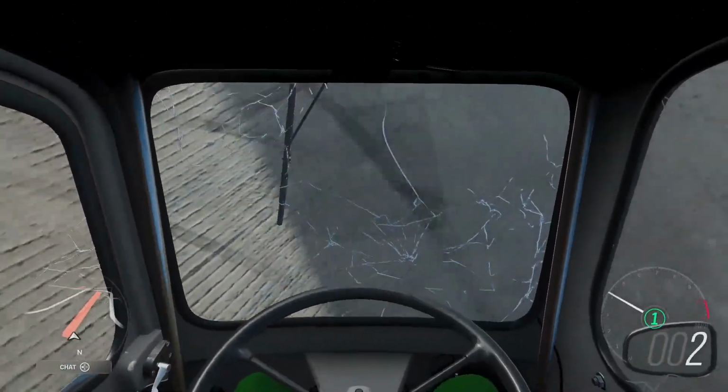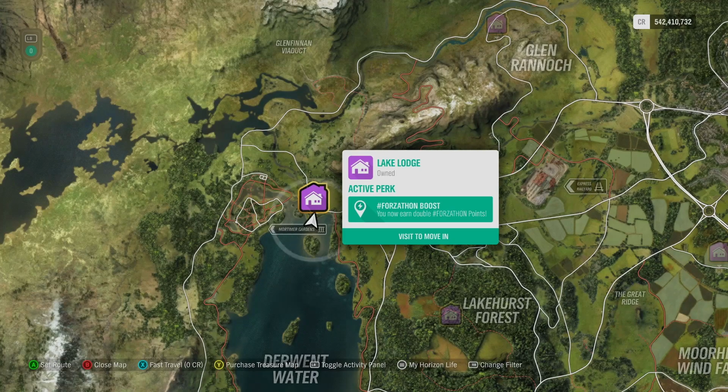Let's go complete this week's Forzathon challenges. Couple of things we're going to need before we jump into this week's Forzathon challenges. Lake Lodge is one of them. It will double all of Forzathon points for all of Forzathon activities: daily Forzathon challenges, weekly Forzathon challenges, and Forzathon lives every hour on the hour. Now this house will set you back 5 million credits, or it is free with the VIP pass. But as I said last week, it comes with 5 bedrooms and 4 bathrooms, and the views are absolutely fantastic.